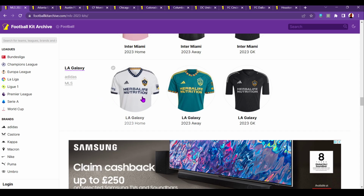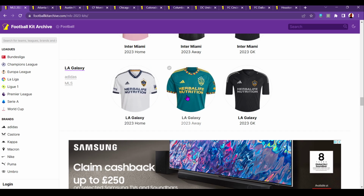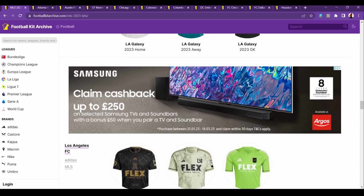Okay, LA Galaxy. They've got this iconic plain white with the gold and navy blue trims. It's smart. I like it. I'm not going to add it to the list, but it's cool. This color combination says quite a lot about the Hispanic population of Los Angeles. I kind of feel like it's related to that because it reminds me of South American colors. I don't know if it's meant for that reason or if it's just a complete coincidence. Does anyone know? It's nice. I'm not going to add it to the list, but it's cute.